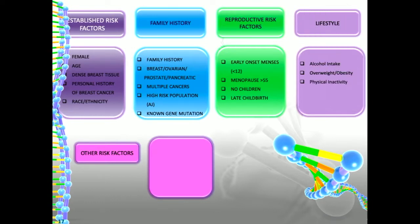Physical inactivity, and then alcohol and smoking. The other risk factors are just abnormal biopsies. Women who've had lymphoma or a type of cancer in which they had chest radiation between their teens and their 30s, when the breast tissue is continuing to make changes, the radiation they use to treat the other cancer puts them at a high risk for also developing breast cancer. Chest wall radiation.